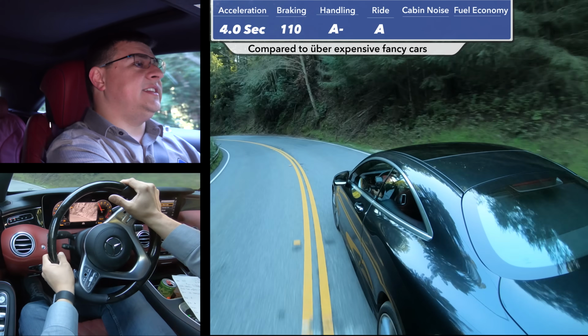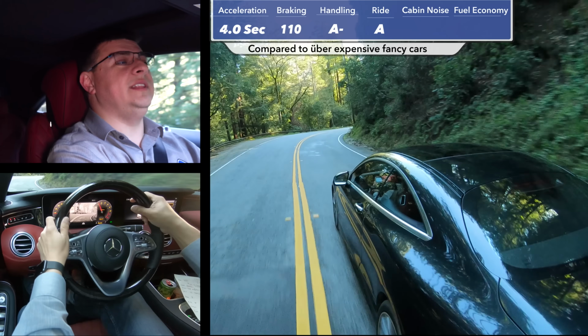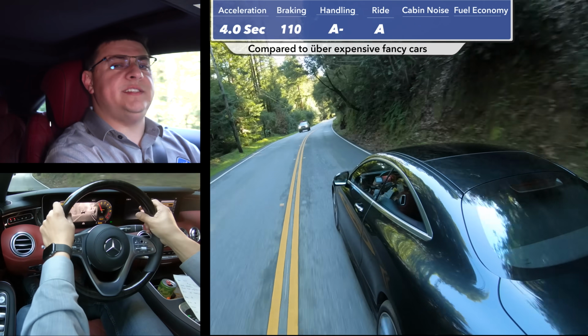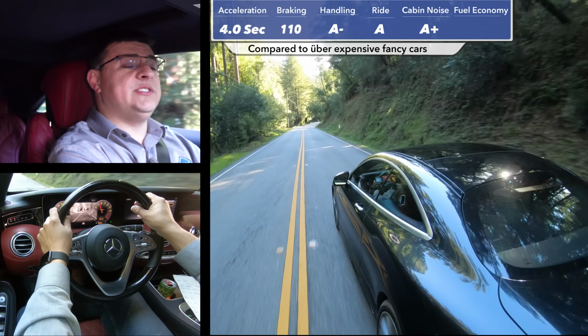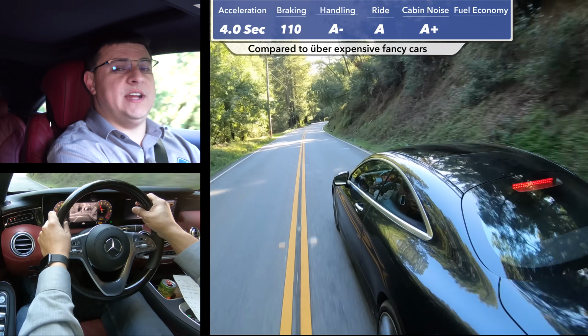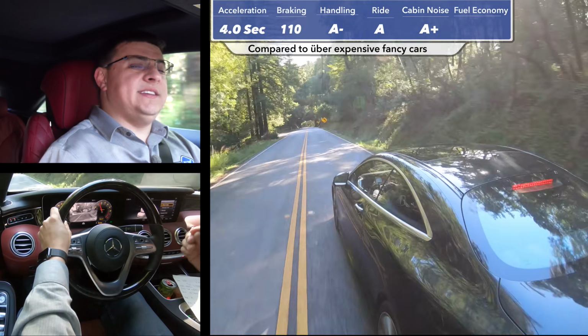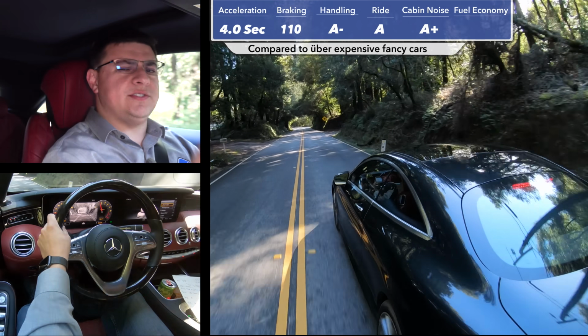But one thing I did notice is that when we're going over smaller bumps, especially like these Botts' dots that are here on the road that I'm deliberately running over, you can hear a bit of a thump into the cabin, and that surprised me a little bit because overall this cabin is very quiet. In our cabin noise test, we scored 68 decibels at 50 miles an hour, making this one of the quietest cabins we've ever tested. But I think because of that absolute vault-like cabin, there are a few sounds that come through a little bit strangely.